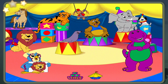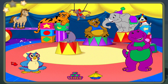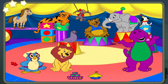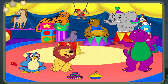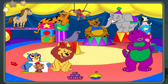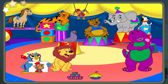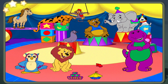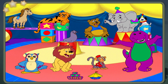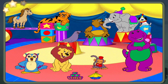Please find the lion. It looks like this. That's it. Wow, that's the right animal on the first try. We need two more animals. Now, please find the monkey. It looks like this. You're right. You got it on the first try. We need one more animal.